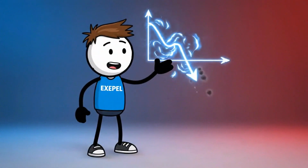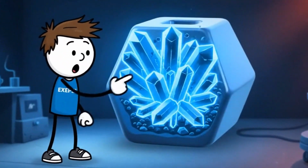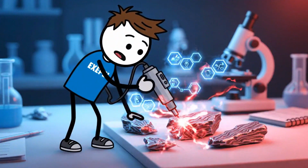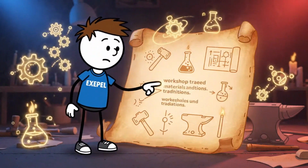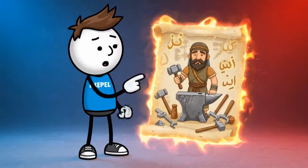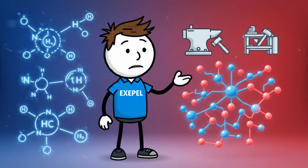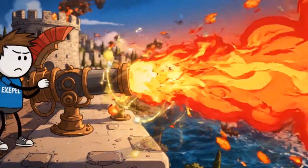The temperature, carbon content, cooling rate, repeated heating, and tiny impurities inside the steel all affected its final internal structure. A small change could destroy the distinctive pattern or weaken the blade. Modern researchers can analyze surviving examples and produce visually similar steels. However, the exact materials, workshop traditions, and techniques used by individual ancient and medieval smiths were rarely written down. Much of that knowledge passed directly from master to apprentice, and parts of it disappeared when supply networks and workshops vanished. The fourth mystery once protected the Byzantine Empire.